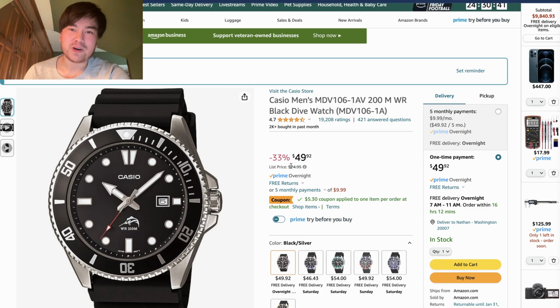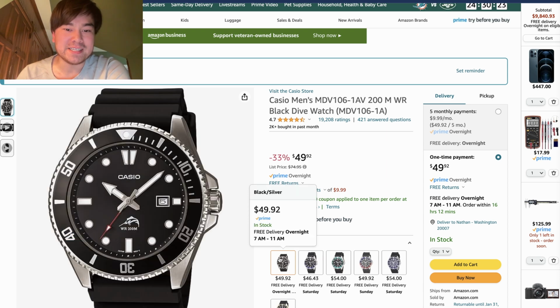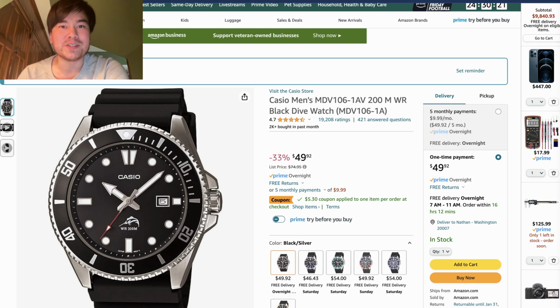What I like about this watch is it's just really durable. Bill Gates actually wears this watch, so if it's good enough for a billionaire, it's good enough for me. It comes in a couple different colors here. I just went with the black and silver because that goes with the most outfits.